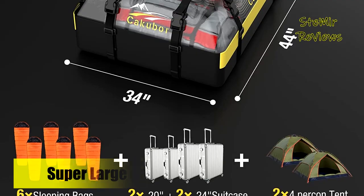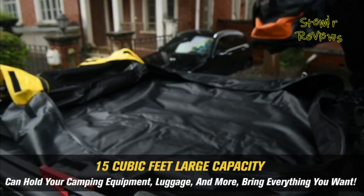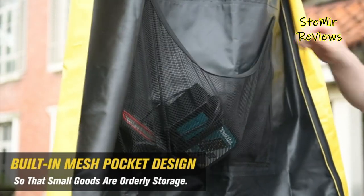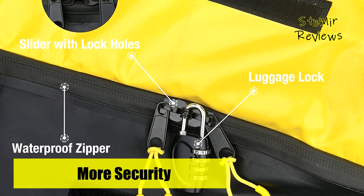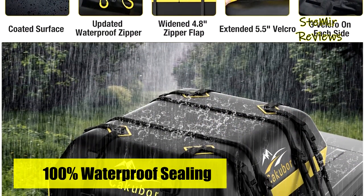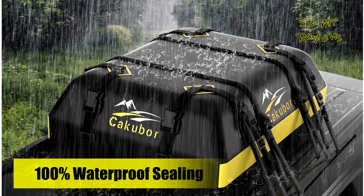Featuring a waterproof zipper wrapped in each side zipper flaps with three Velcros. Widened 4.8-inch zipper flap and extended 5.5 Velcro will ensure more waterproof. 8 strong wide straps plus 6 door hooks plus 2 extra long straps plus anti-slip mat, all round to fix the car roof bag in place, no slip and no scratch to your car top, maximum secure your luggage at any highway speed trip. Slider with lock holes prevents the zippers from slipping and adds security.